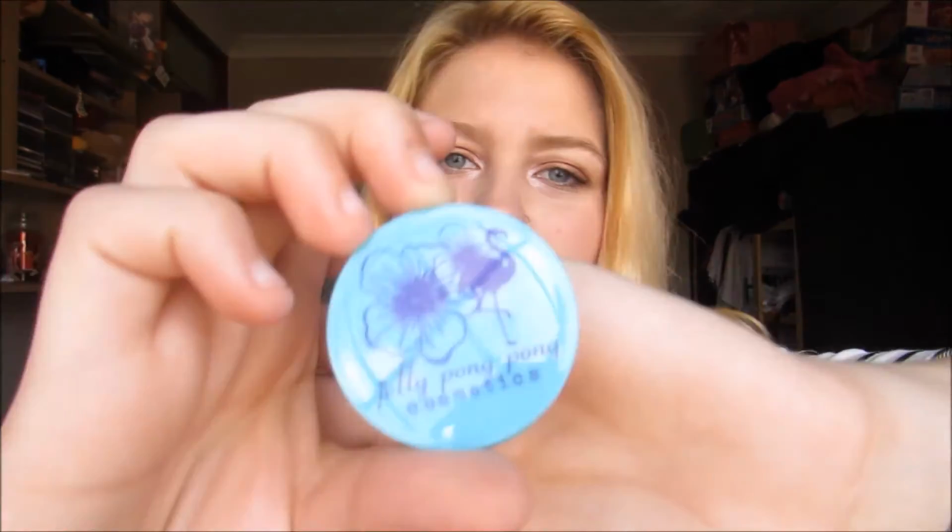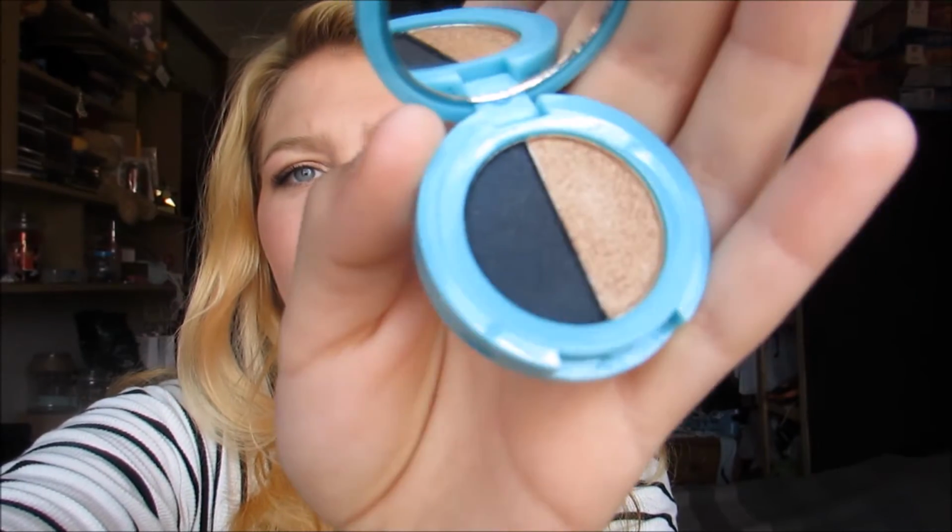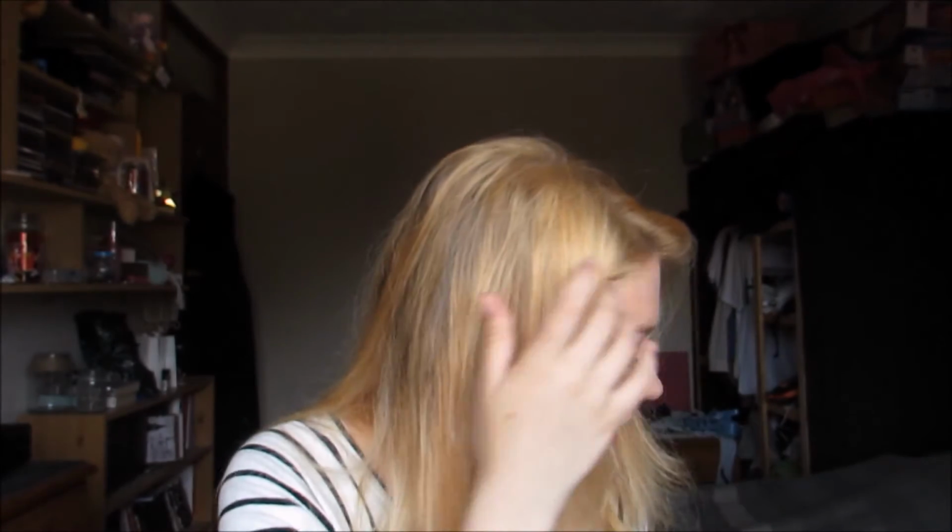So this is what it looks like there. Those are the colours. Can you see that? So you've got a black and a gold. This is actually in the shade Lightning. And Jelly Pong Pong is a brand I have heard of before, but I never knew that they were cruelty free. And it says on here, vegan, no mineral oil, no parabens, no gluten, hypoallergenic, and safe for contact lens wearers. So, you know, it's not bad.